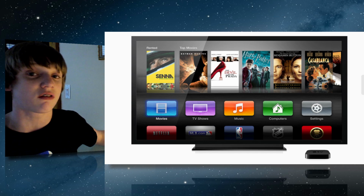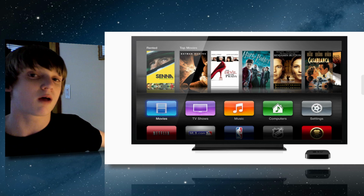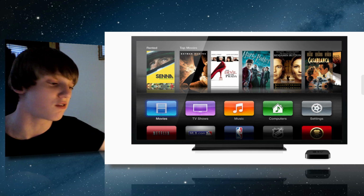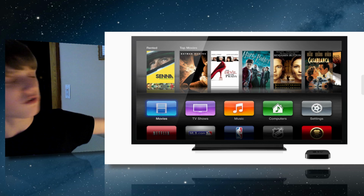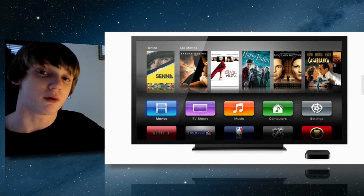It's the same exact design. There really isn't any physical difference, except this set-top box comes with a brand new or revamped Apple TV OS, and it actually does look pretty nice. Here's an image of it right here. As you can see, you can scroll up and down instead of scrolling horizontally, so it's a pretty cool feature. And then there's also 1080p playback with the new Apple TV.